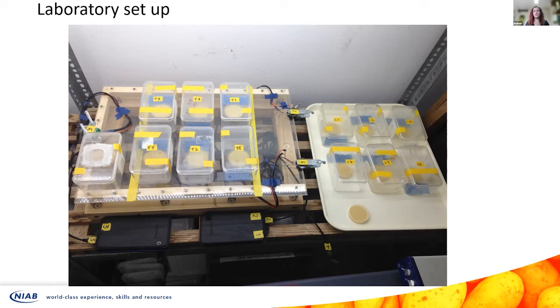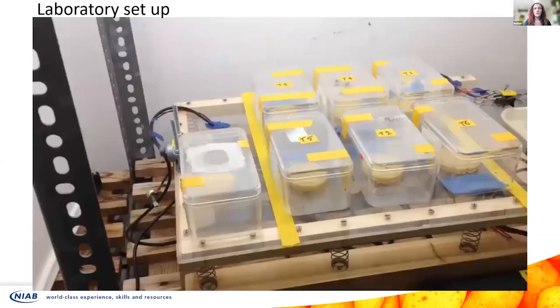And the idea was we wanted to see if we could reduce the number of eggs that were being laid in that media on the treated table compared to those that were on the control table. And I've just got a very short video, which I really hope works, just to show the kit in action.